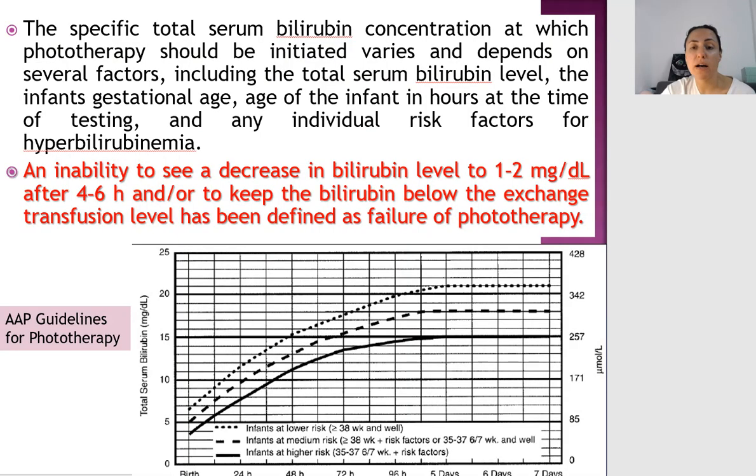Also, we must look at how the bilirubin level changes. If after initiation of phototherapy treatment you don't see a decrease in the bilirubin level, it's a reason to suppose the failure of phototherapy, and it's a reason to think about other treatment options. If phototherapy is effective, you must see a decrease in bilirubin concentration of 2 milligrams per deciliter after 4 hours of phototherapy.